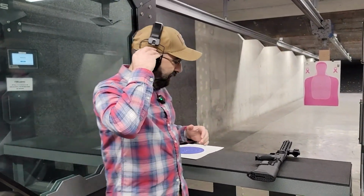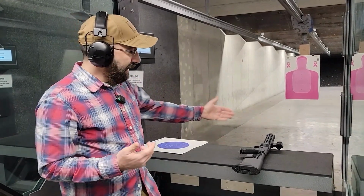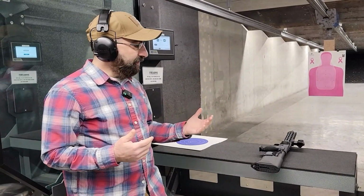All right, so Alex has been kind enough to load up the mag. We have borrowed this rifle from a client. He got our first one that we had in, and he was kind enough to let us use his rifle. He's not zeroed it yet, so we're not really looking to see if it's shooting at point of aim, but we're just looking to see if it's a tight group.